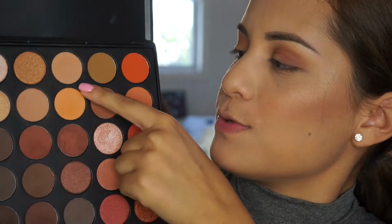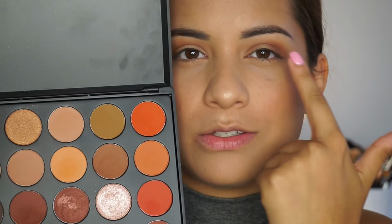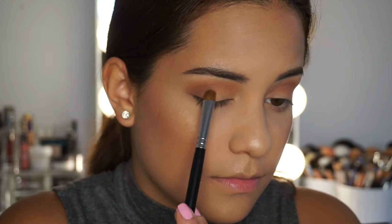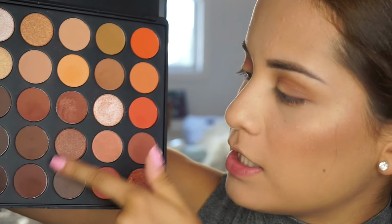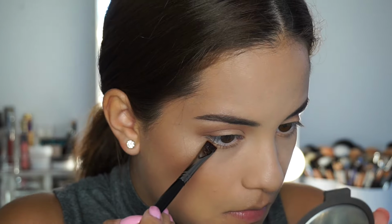Okay, so now I'm going to use that shade we used for our transition shade. I'm just going to apply that to the inner part of my lid. Okay, so now for my lower lash line, I'm going to take these two colors again that we used for our outer crease, and I'm just going to apply that to my lower lash line.